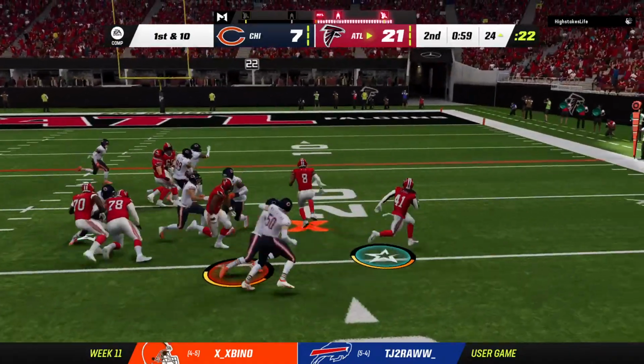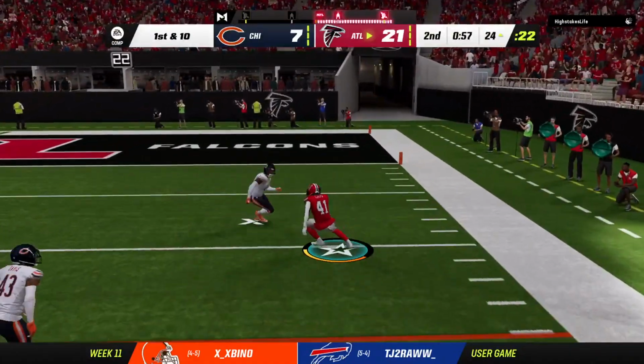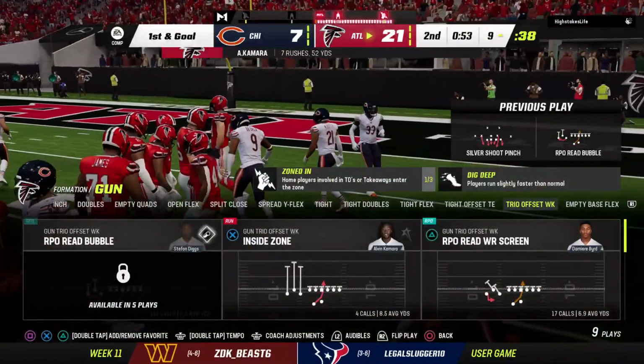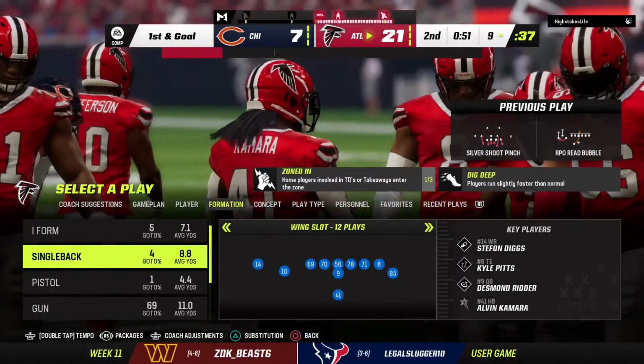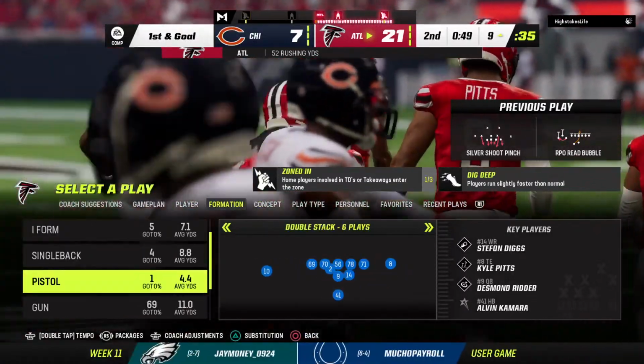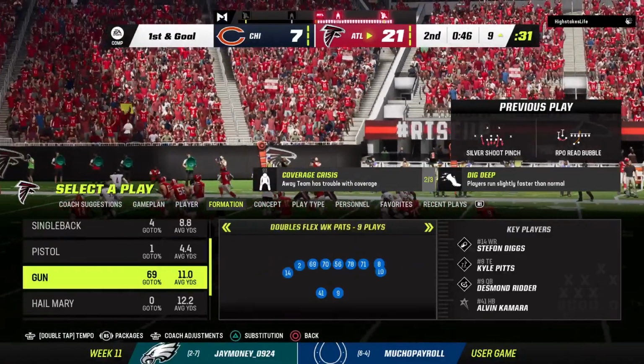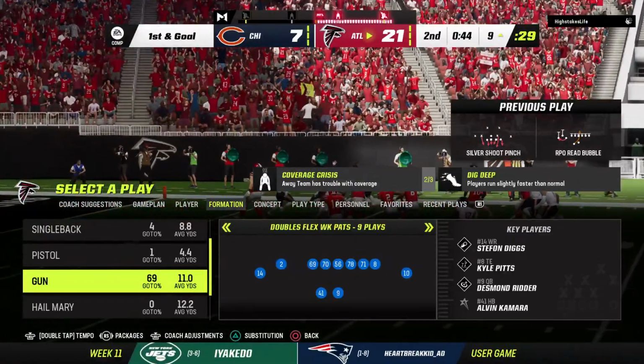From the gun, it's a run for Kamara. And he gets it inside the 10 to the 9. 52 yards now on the ground on just 7 carries. Seemed like a couple sets of eyes were on the quarterback, so he decided, hey, I'm going to hand this off. Got a good gain out of it.